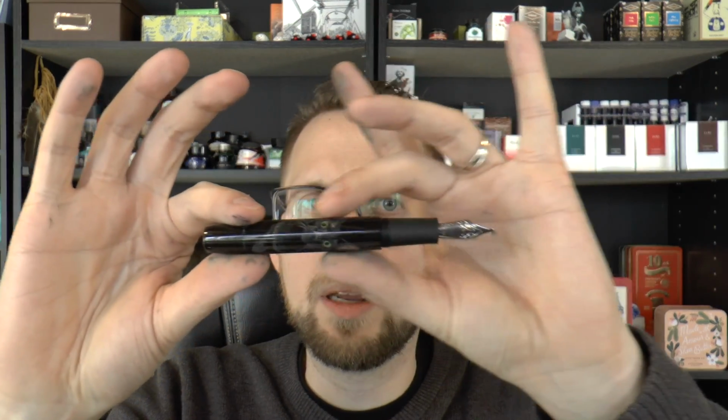And as I said, the L14 is the smaller of the two. The L16 is a bit bigger, but even this for me is actually a comfortable size. It's a good section diameter. It's not too skinny, so I think the whole pen looks balanced. And it's comfortable to hold. It's very pleasant.